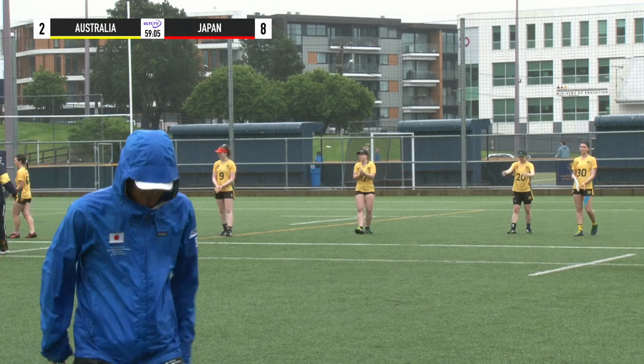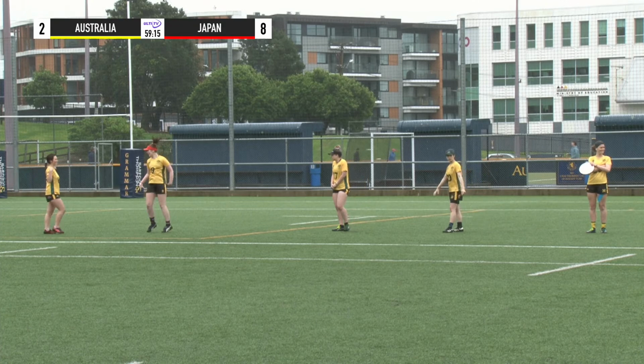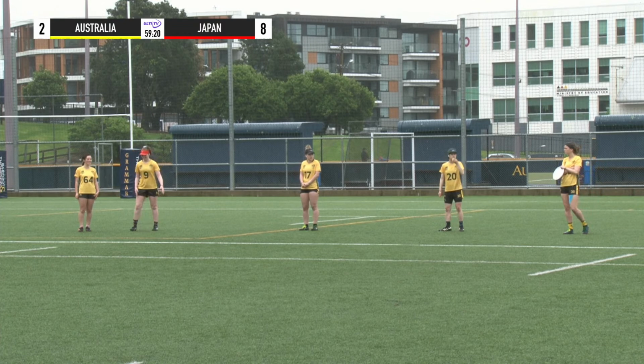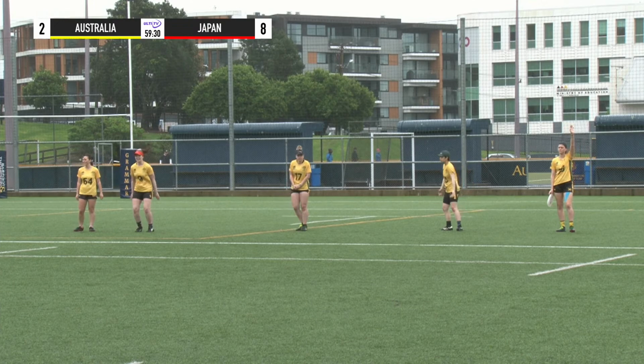The thunder just starting to crackle in. Literally the only thing that could possibly postpone a game of Ultimate. We will play in all weather except for lightning. So we'll hope that it holds off just a little bit. Australia coming out of the half on defense. So a great opportunity here for Japan to really pressure that Australian defense, put another point on the board.